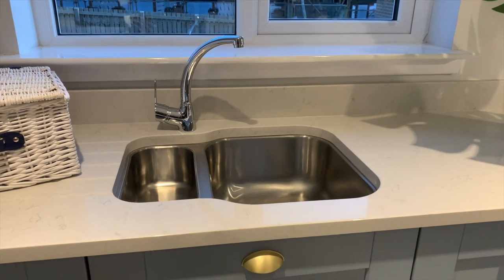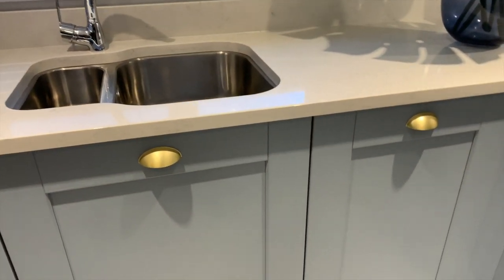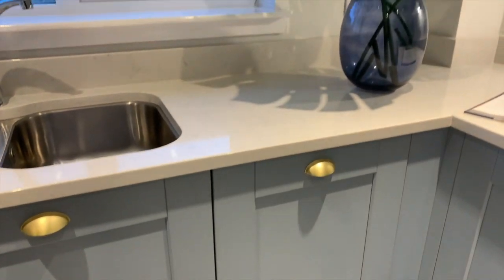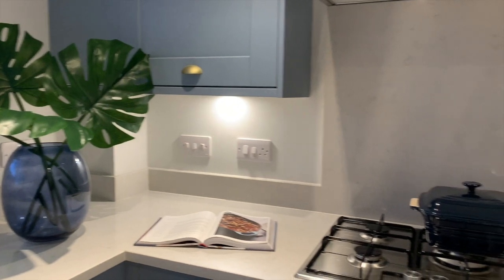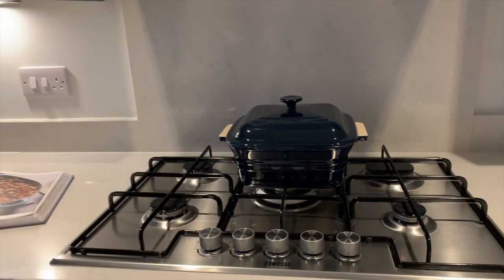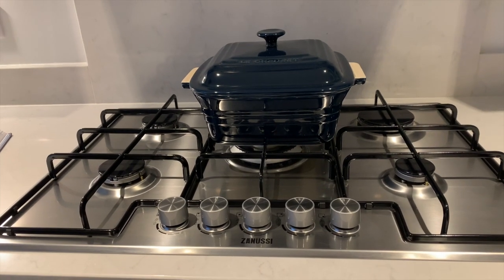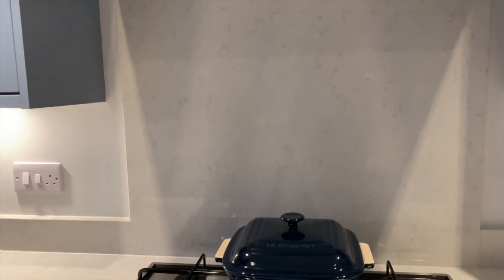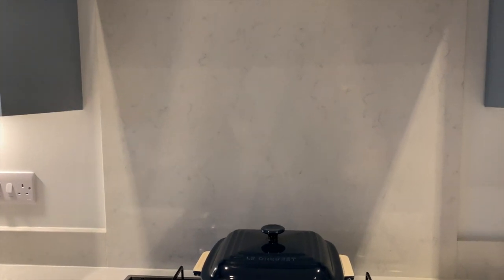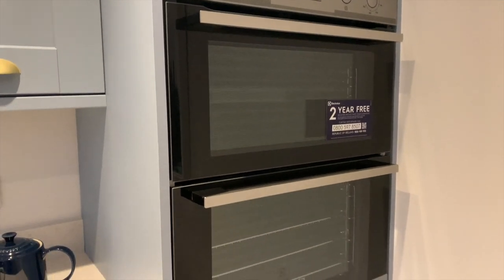Dishwasher here as well, which is integrated into the property. And one of the most beautiful features about this property is this cooker right here, which is really big. It's like a 5-burner cooker, and it's absolutely stunning. Is it an extractor fan? Yeah. Extractor fan. Yeah. Oh, good. You have a double oven here as well.